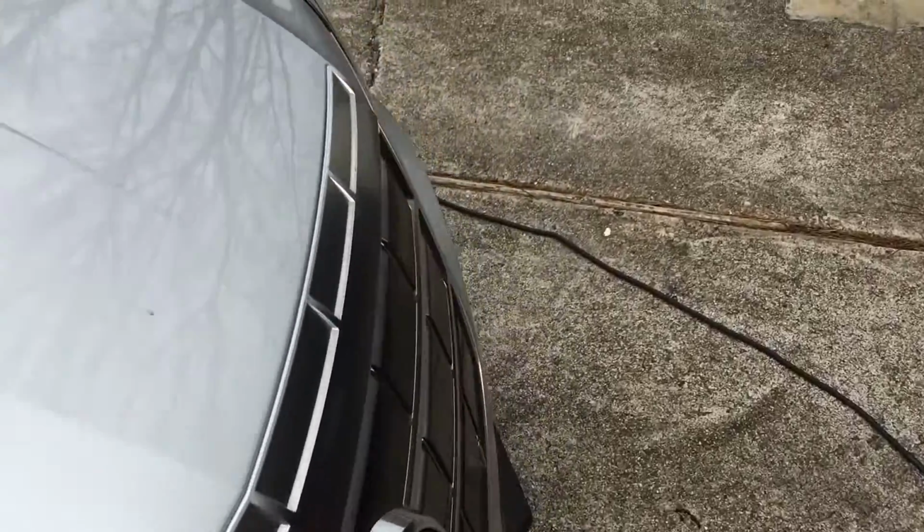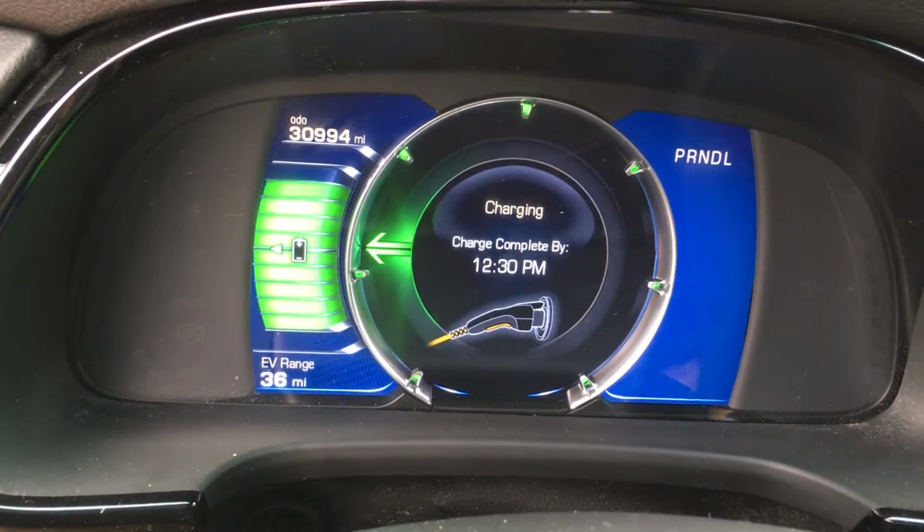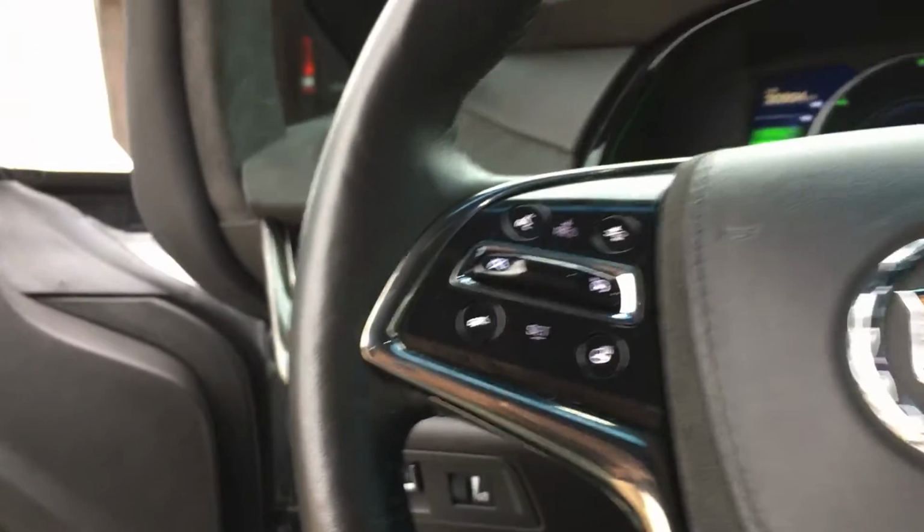So right now it's 11 o'clock. I drove 5 miles on the car. And as soon as you open the door, it tells you charge complete by 12:30. And it is 11.